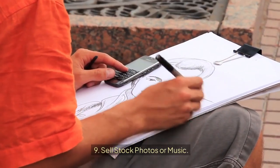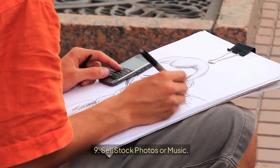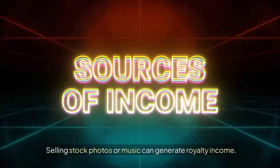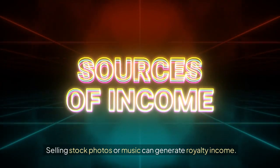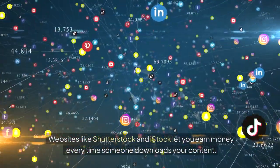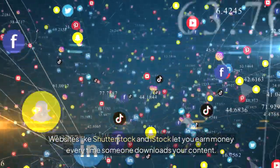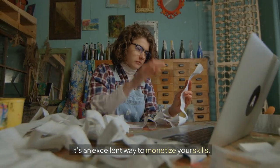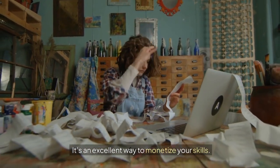9. Sell stock photos or music. Are you creative? Selling stock photos or music can generate royalty income. Websites like Shutterstock and iStock let you earn money every time someone downloads your content. It's an excellent way to monetize your skills.